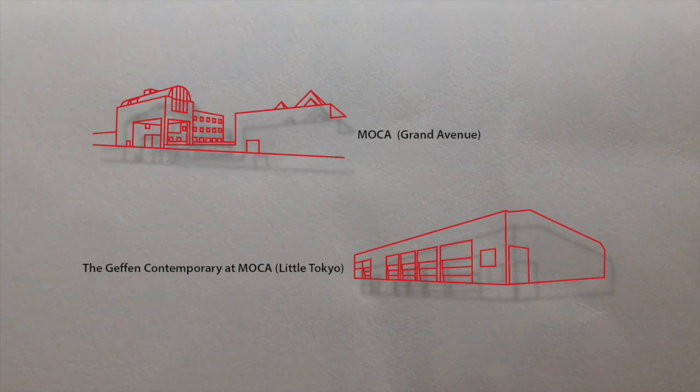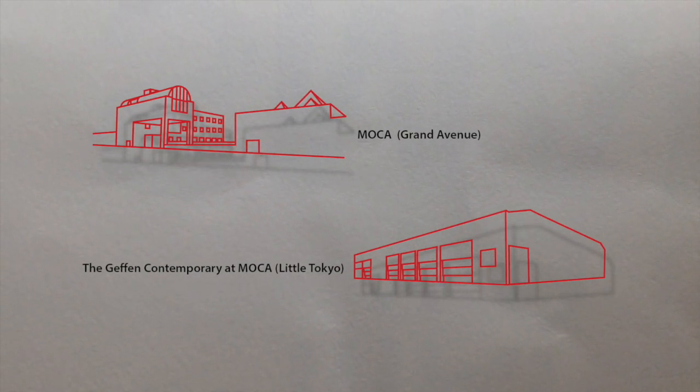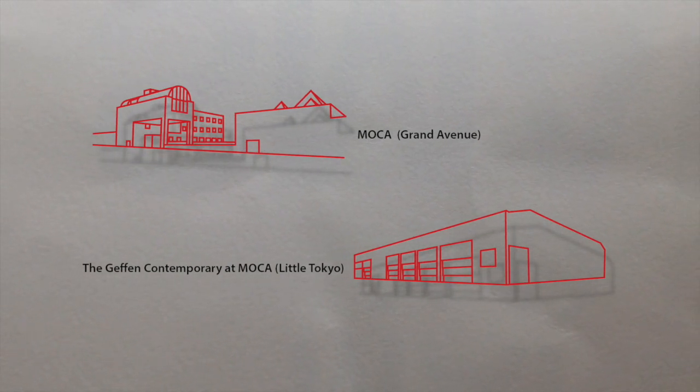It happens four times a year at MOCA at either of our two downtown locations, MOCA Grand Avenue, across from Disney Hall, or the Geffen Contemporary at MOCA in Little Tokyo. Check MOCA.org for more info.